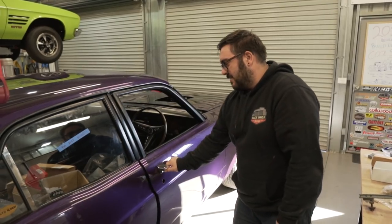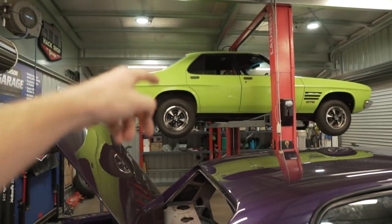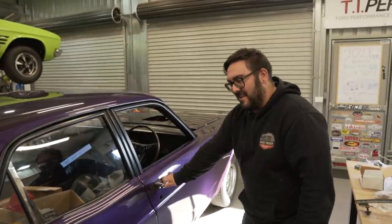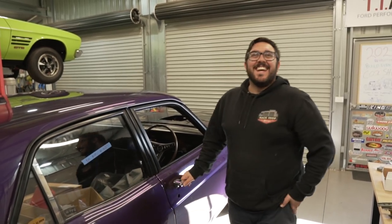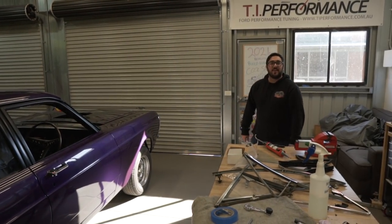I will admit, the Ford handles are so much more elegant than the HQ pull up type. The pull up ones. Yeah, these are such a nice handle. They're way better. That's a handle that you could tie something to the roof off and it's not going anywhere. That's a tie down point. There's probably people that have used them as tie down points, let's be honest. Oh. Back in the day. All right. Should we just change it all up now? Yeah, let's do that.